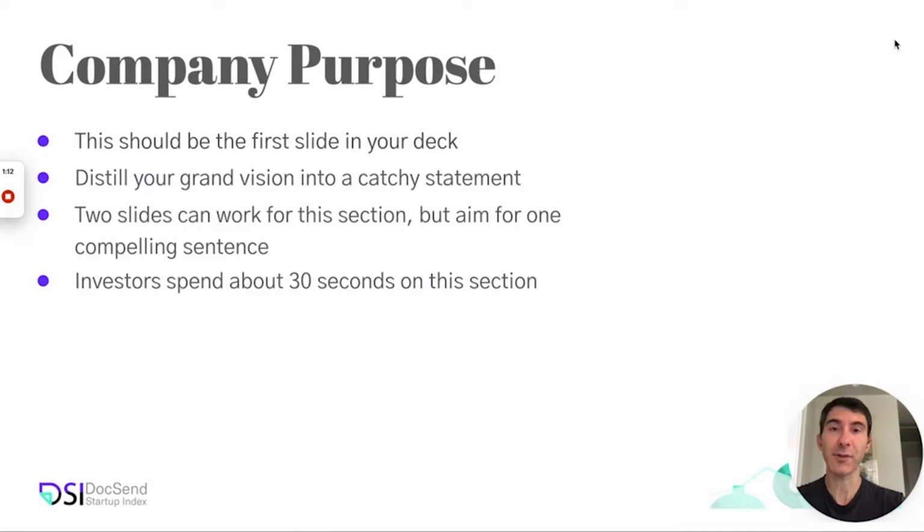Now, this should be the first slide in your deck. And it's where founders should distill their grand vision into a catchy statement. This can be difficult for founders who've spent years thinking about a vision for their company, but it's where you want to really hook investors. And bear in mind that investors are spending about 2 minutes, 30 seconds reviewing an entire deck these days. So they don't have time to really digest complicated company statements of purpose at the beginning of the deck.